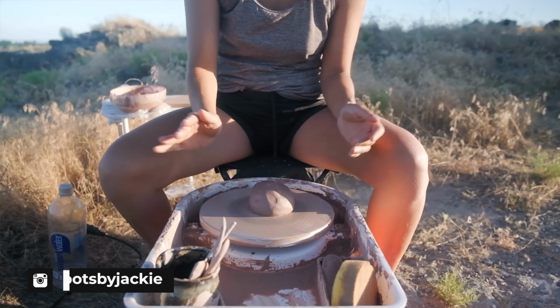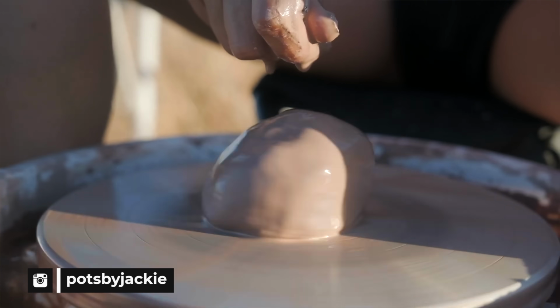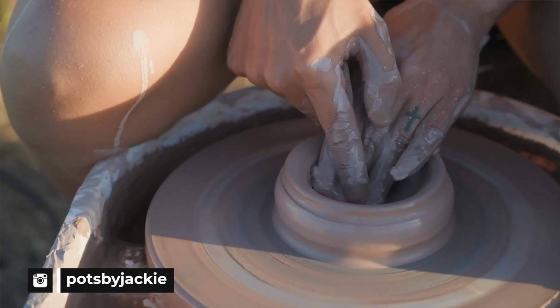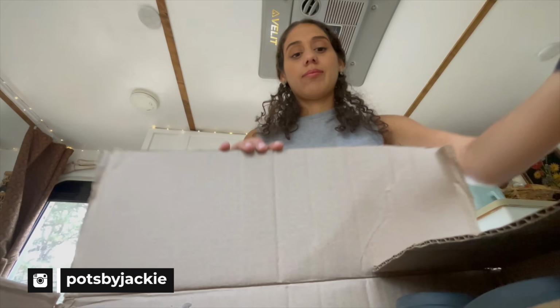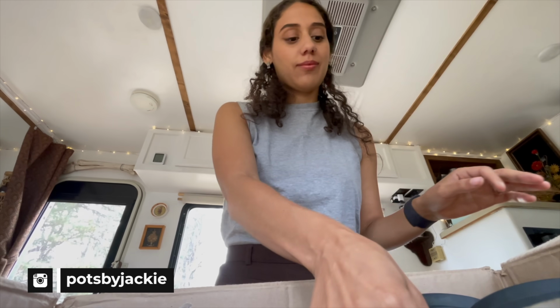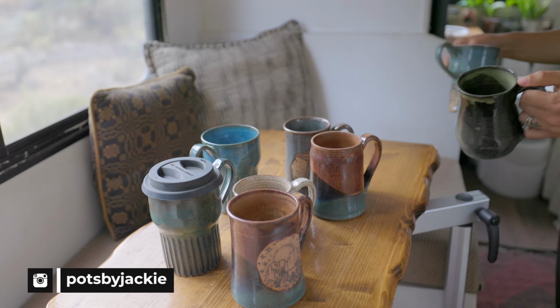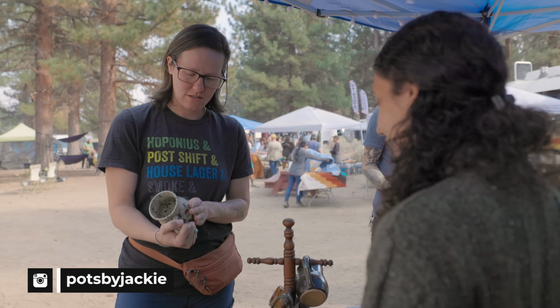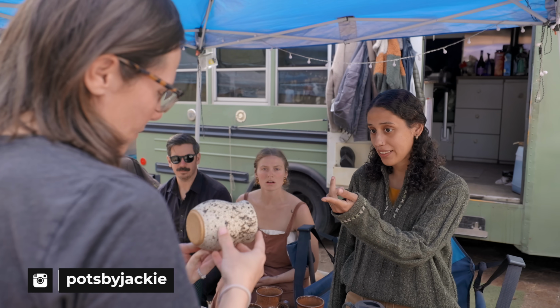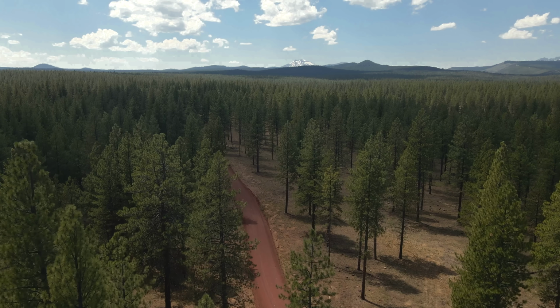And I do pottery on the road, and I have a little travel wheel that allows me to throw pottery anywhere we go. But for the most part, I have to outsource pottery studios so I can use their kiln and make mini pieces to sell at events. I would say one of my best parts about living this lifestyle is the fact that I can live this lifestyle and still do pottery, so I love that.